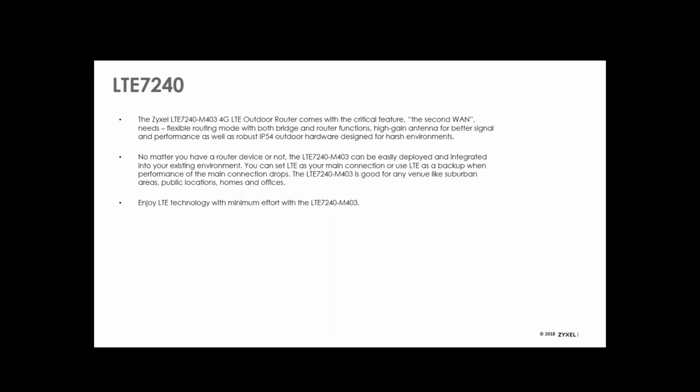So it can work in bridge or router mode. It has a sophisticated high gain antenna so that you can get better signal and performance from it. It's fitted into an IP54 rated outdoor box, so you can just put it on a pole, put it on a chimney, top of a building, obviously facing the mobile base station. And obviously it will survive harsh environments, and it works in low and high temperature range. So basically you can deploy it into your currently existing environment.